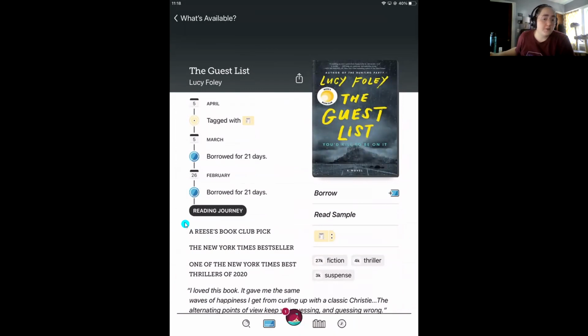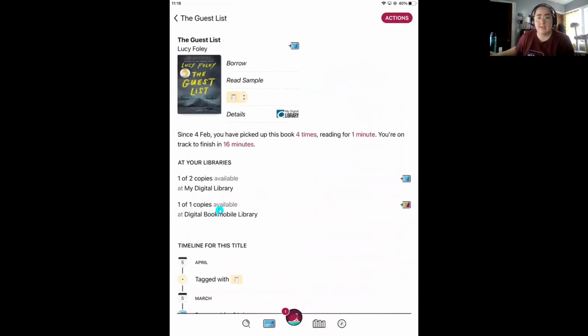When you have borrowed a book in the past, your details page will always have a reading journey. It starts as soon as you borrow the book, and then it captures all of the information and actions that you've taken with that book while it's in your possession. I'm going to go ahead and tap on that. You'll recognize up at the top that actions button.